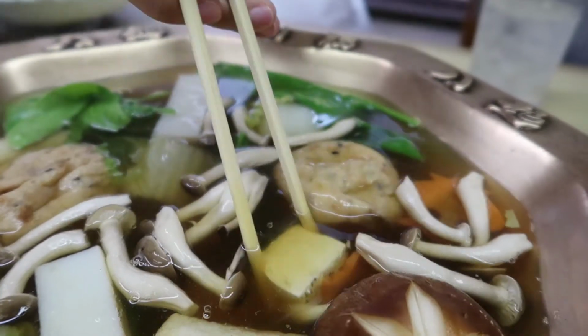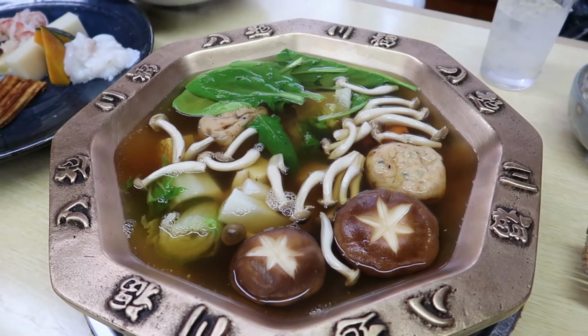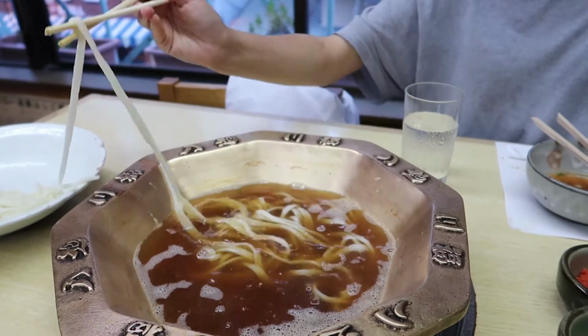Super delicious meal. It was really filling. There's a lot in there. There's so much. Personally, I don't think udon-suki is a super necessary thing to get. If you have sukiyaki and you chuck some udon noodles in there, it's pretty much just that.